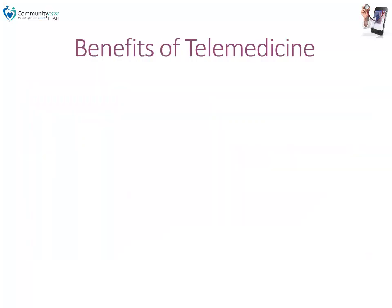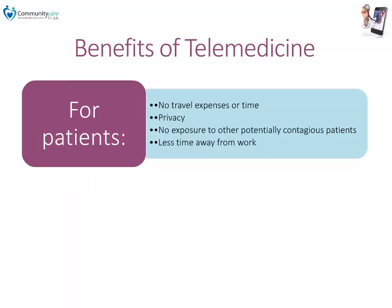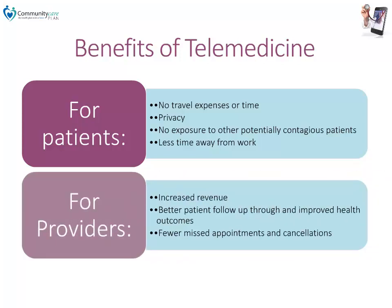Benefits of telemedicine. For patients: no travel expenses or time, privacy, no exposure to other potentially contagious patients, and less time away from work. For providers: increased revenue, better patient follow-up, improved health outcomes, and fewer missed appointments and cancellations.